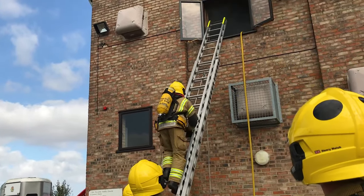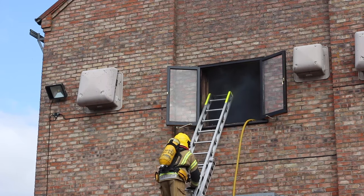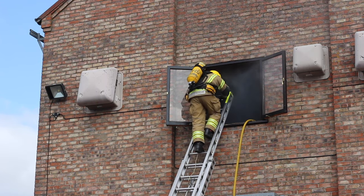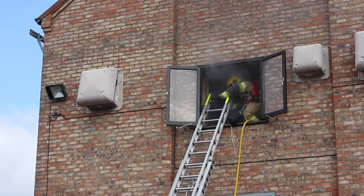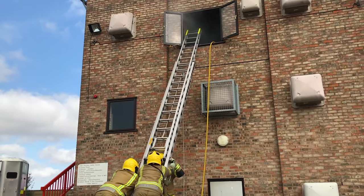Second team member. So breathing apparatus crews are always teams of at least two. We never work on our own. Second man goes in, makes sure the room is safe as he does. And now they'll start to perform their search and rescue and their firefighting there.